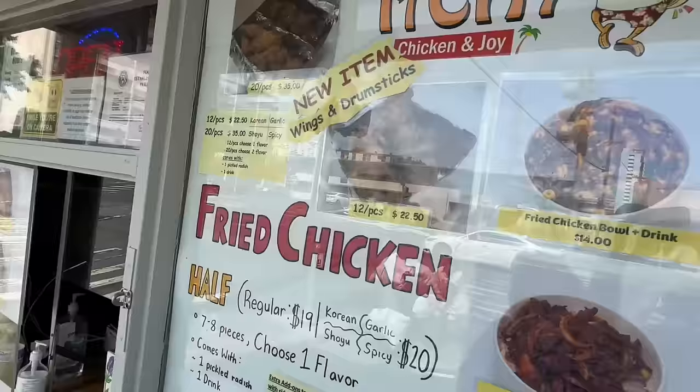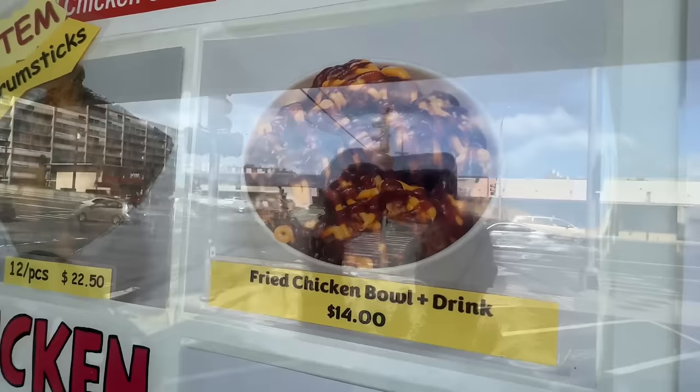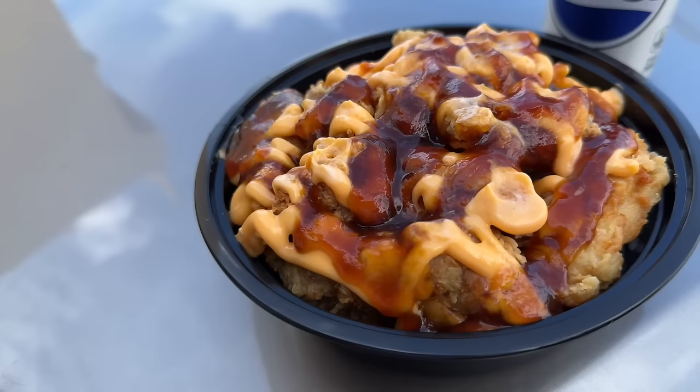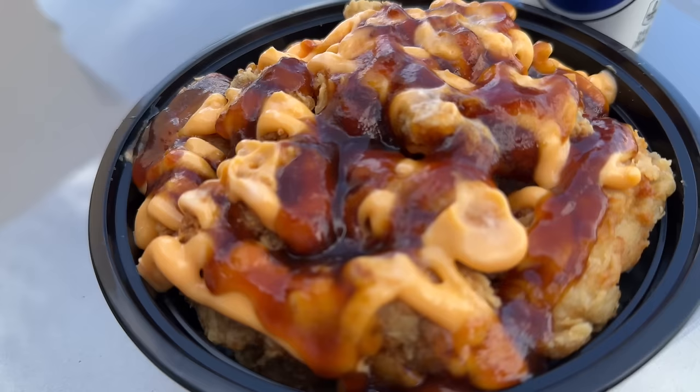So this is their menu right here. They have all different kinds of bowls and stuff. But I think we're going to go for this one here. This is the combination of the fried chicken bowl and you get a soda of your choice. That looks really good. I love that they put the sauce glaze, some aioli or something. I don't think it's sriracha mayo because it's not hot. But that looks really good.